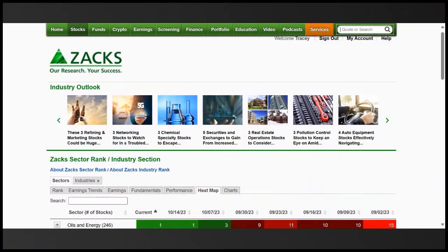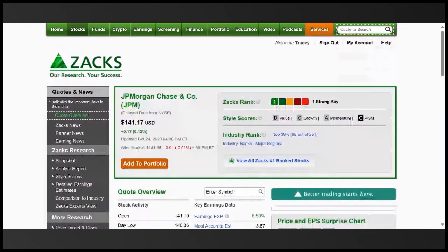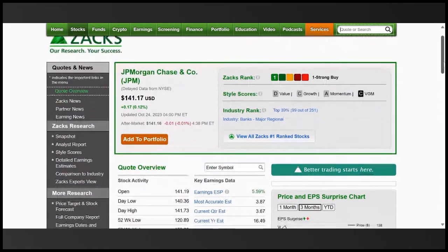So let's start with the bank. Let's start with JP Morgan because they've already reported and everybody knows them and they're easy. So I'm putting them in the ticker box. I'm bringing it up. They have a number 1 rank. So right there is interesting from a rank perspective.